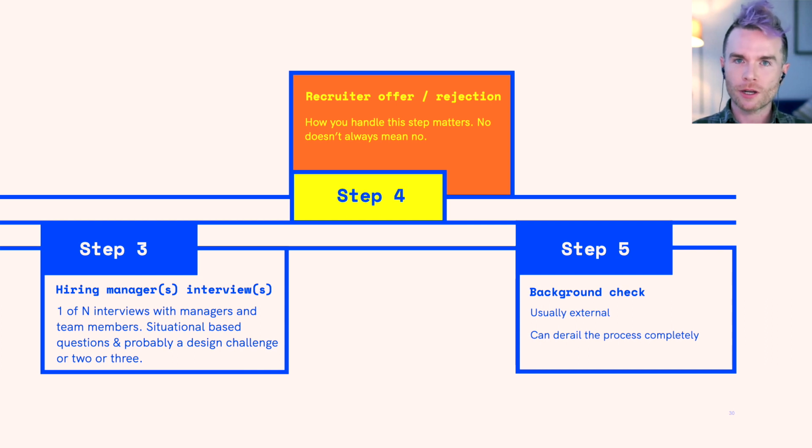Rejection is probably what's going to happen to you, to me, to anyone. So don't let it break you, because the way that you handle that rejection matters a lot in terms of what the recruiter thinks of you and whether that recruiter will talk to you again for another position.